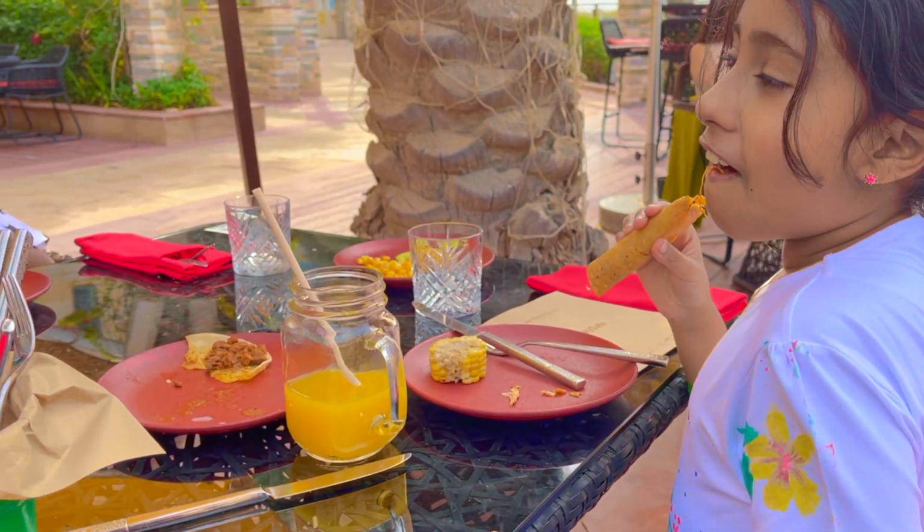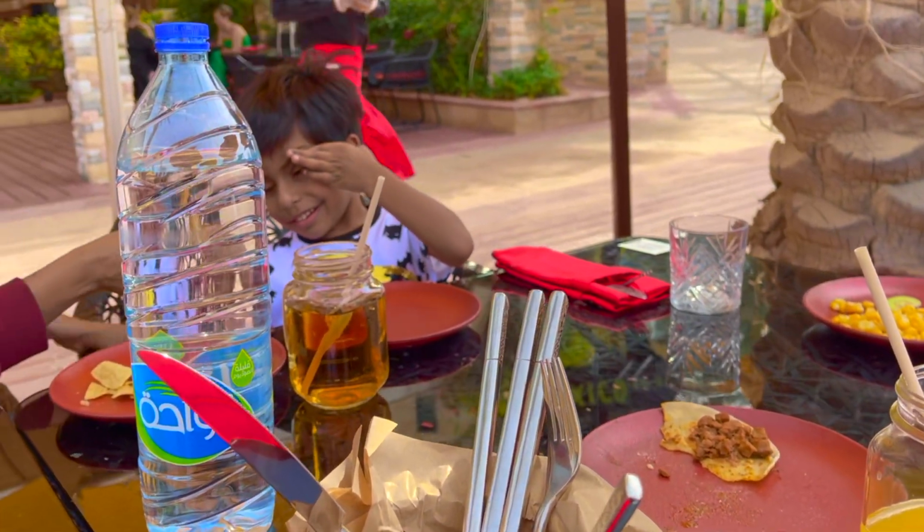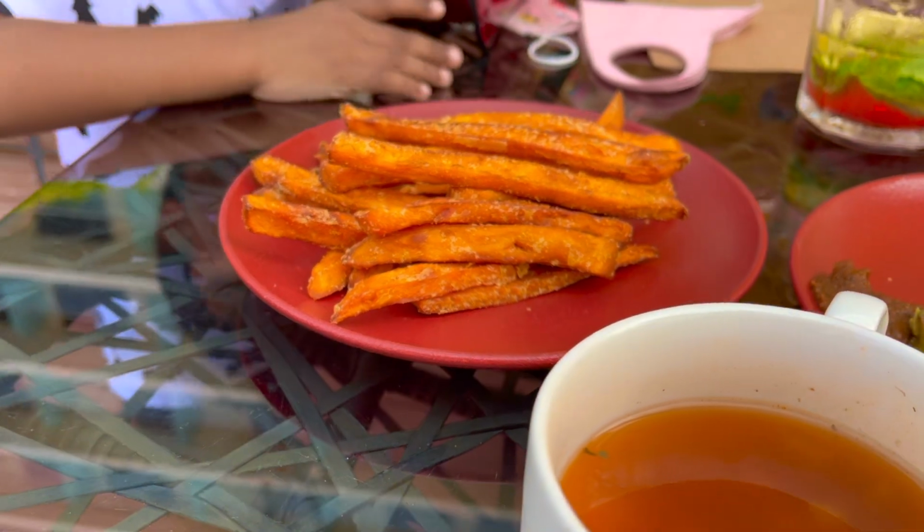There's not much of a selection for kids, so they were happy with nachos, some grilled corn, sweet potato fries, and pizza, which is a family favorite.